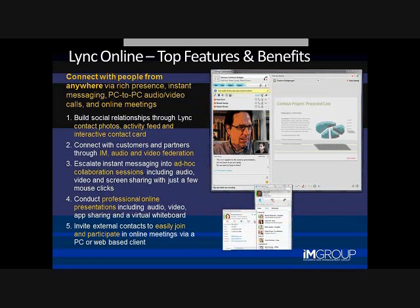Lync Online is very feature-rich. I'm not going to go through all the features and what you can do. We're going to cover that in another webinar. But from a high level, some of the key things to be aware of, as well as federating, is the ability to take an instant message and convert that to a meeting, a desktop sharing session, an applications sharing session, or a collaboration. And all the security is built into Lync.